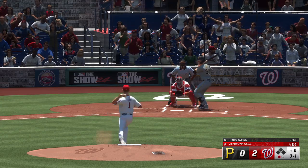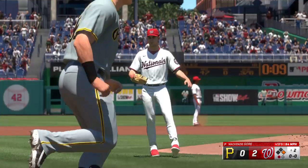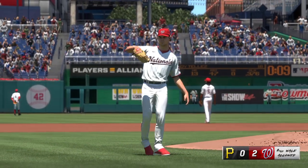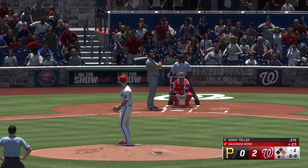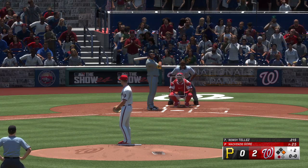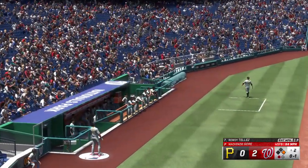One down, bases empty. 3-1, and he couldn't come up with it. It's tough after falling behind a hitter, two balls and no strikes, but now at least he gets a fresh start against a new batter, but he needs to get back into the strike zone and start pitching with conviction. And now it's Rowdy Tellez.